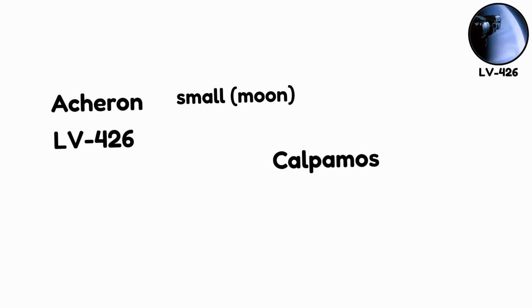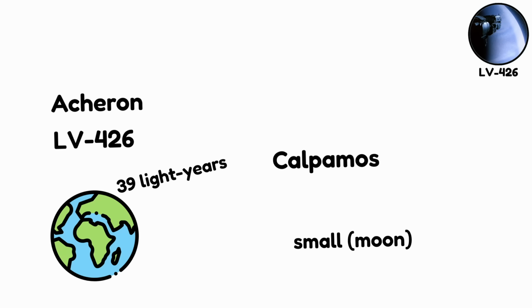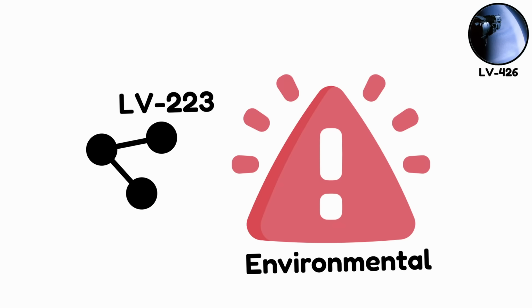LV-426, Acheron. Alien. Aliens. LV-426, later designated Acheron, is a small moon orbiting the gas giant Calpamos in the Zeta II Reticuli system, approximately 39 light-years from Earth. It shares the system with LV-223, but features even more extreme environmental hazards.